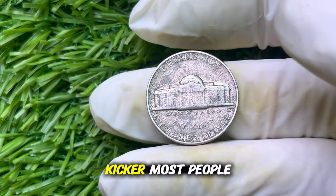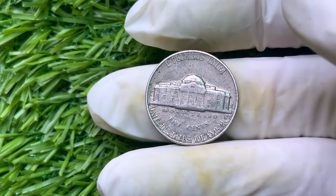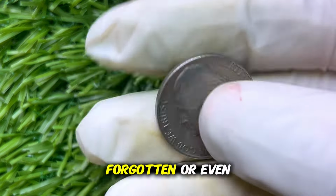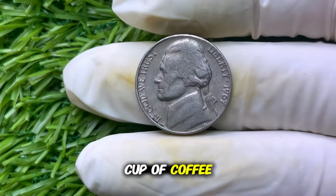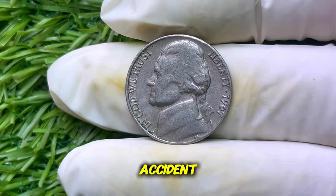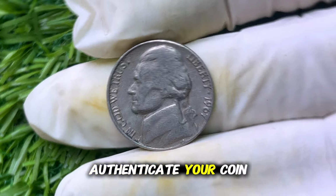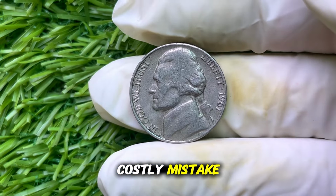But here's the kicker: most people never realize they're holding something valuable until it's too late. Coins get lost, forgotten, or even spent on a cup of coffee. Could you imagine spending a $1.6 million coin by accident? Stay tuned, because I'm going to reveal how to authenticate your coin and avoid this costly mistake.